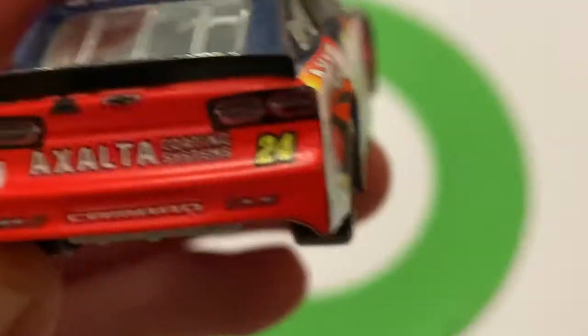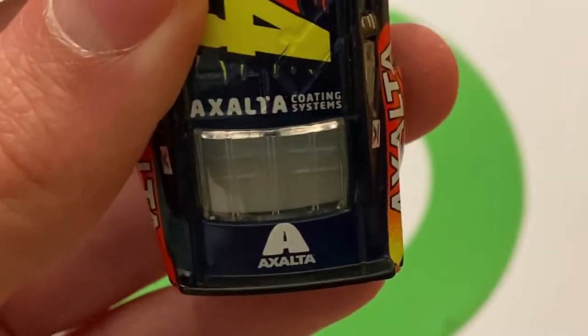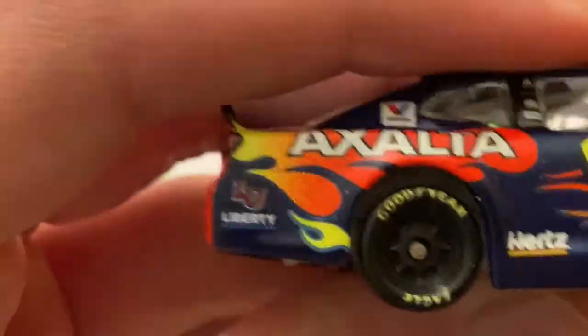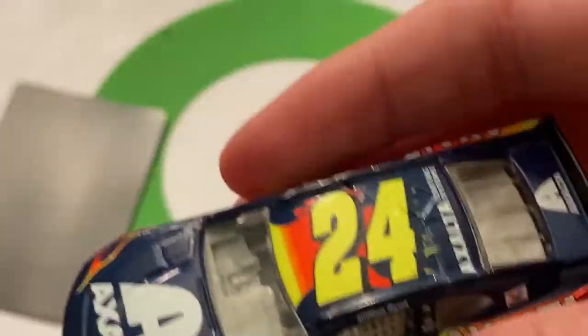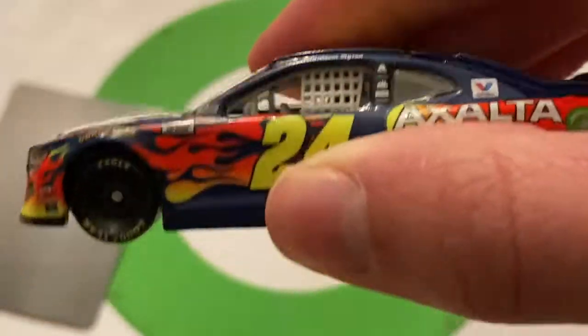The orange back here is very nice. Axalta Coating Systems, Camaro, Valvoline, ZL1, Axalta Coating Systems. I think Axalta bought DuPont, right? So they became Axalta. But yeah, it's a dark blue car, not black. Jeff Gordon, I believe, drove a black car. This is dark blue, so it's a little different. And you've got the flames, which just look so nice.